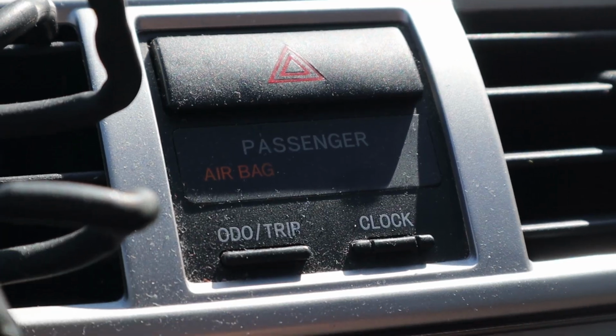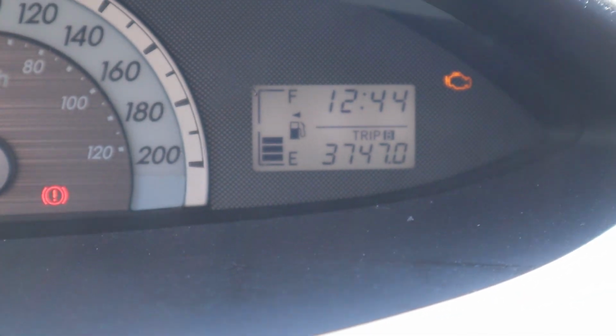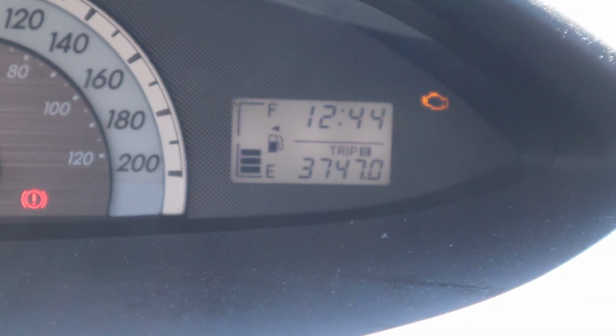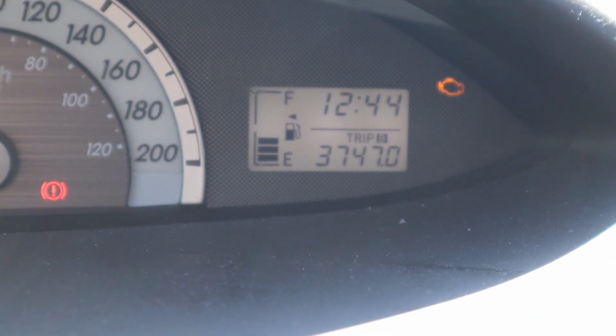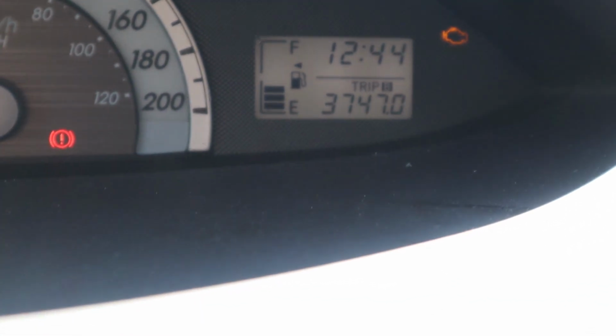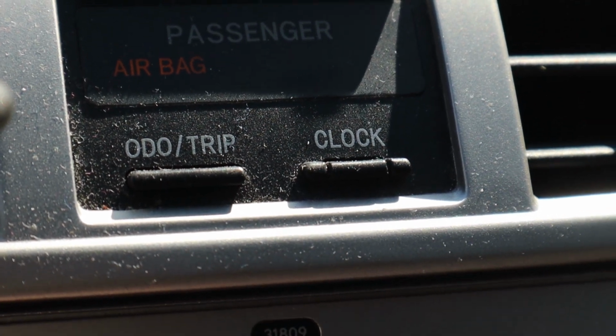All right, so another thing that you're going to have to reset when you disconnect your battery is your time settings on your actual clock. So that's not the correct time, it's actually 10:49 right now. So I need to change that. Now every car is slightly different, but a lot of them are the same. It just depends what you have. If you're not sure, you can look in the owner's manual or look online.